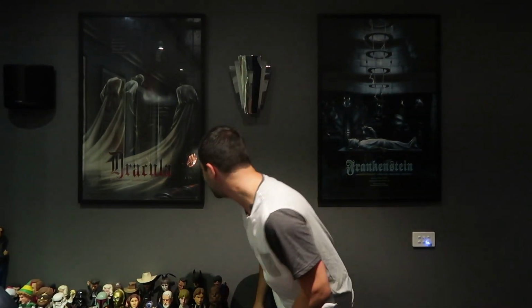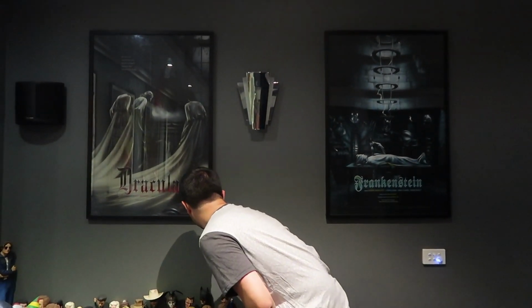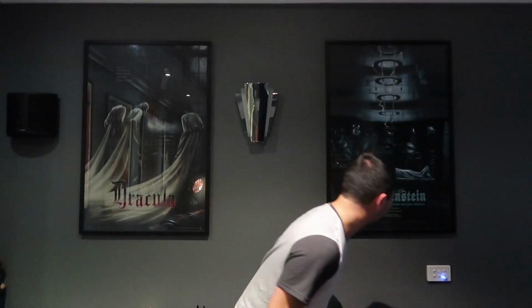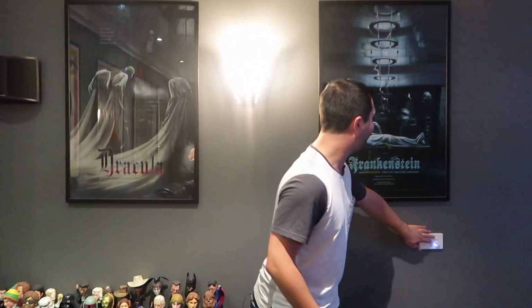I can't remember. I don't think they were a numbered issue. There's only a few hundred of them, I think, printed. I can't exactly read it there. 300 and something, I think. But yeah, I had to nab them straight away because I love these movies and they fit in there so well. So that's the cool thing.